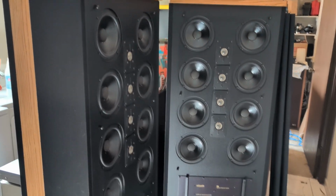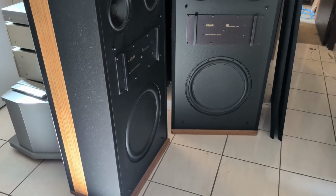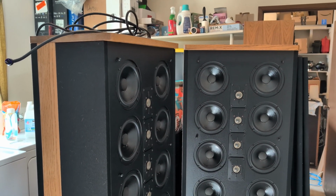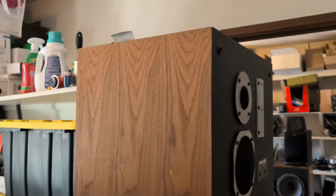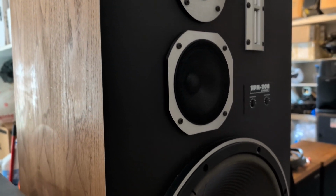These have also been recapped and upgraded on the crossover, so just a fantastic score. I've always wanted these, so I'm very thrilled to get them. But I also got another pair of speakers in this deal. Another pair I've always been curious about, and that's the Pioneer HPM 1100s.